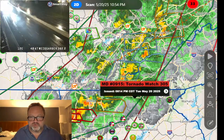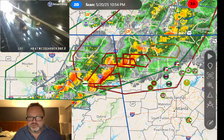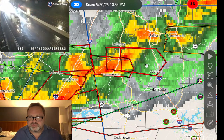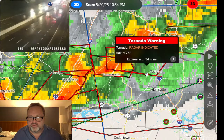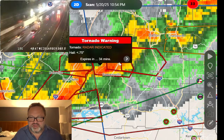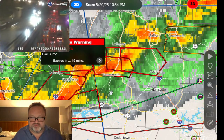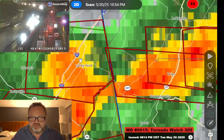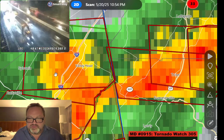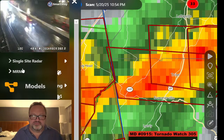On the southern end of this storm, I'll pull it up so you can see. Down here in Georgia, just northwest of Calhoun, they've got a tornado warning, radar indicated. Got another one above Summerville, radar indicated. One behind that, this one says observed. So there's a tornado down here in Georgia, right around Valley Head. This one says observed. Let's see if we can get a closer look at it.